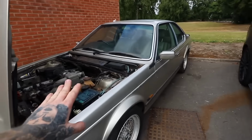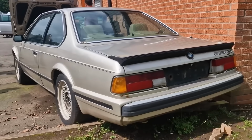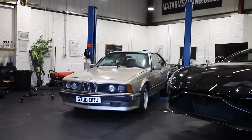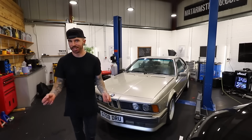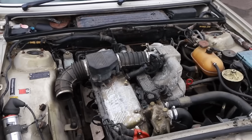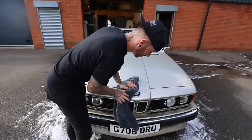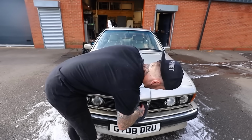Most people would have just tried to get it running again and called it a day, but Mat wanted to make it special. One of the biggest upgrades: converting it from an automatic to a manual. This wasn't a simple bolt-on job either. He had to source a proper manual gearbox from a BMW E21 5 Series, giving this classic coupe that engaging driving experience it always deserved.